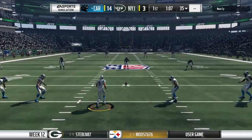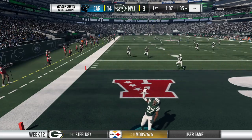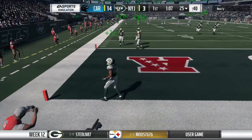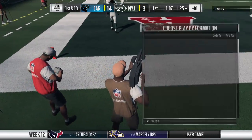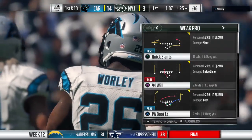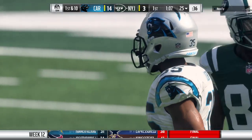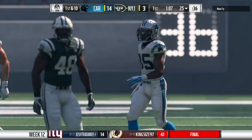Gano out to kick this one away. And this will not be returnable. It's out of the back of the end zone for a touchback. Now the Jets offense about set to take over as they head onto the field. And fortunate to get points on the board last time. They had to hit a really long field goal to do so.